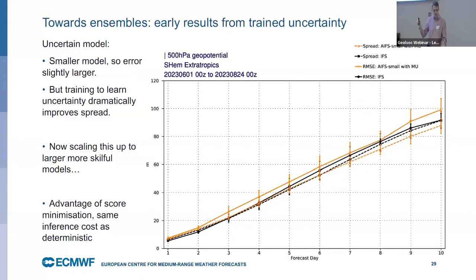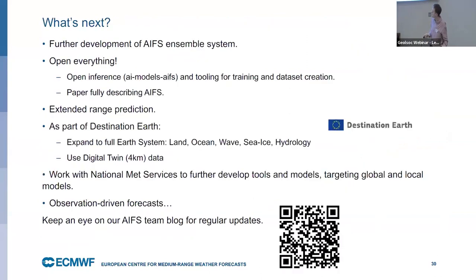The error is larger, but that's partly because we've got a worse model at the moment, because it's an easier thing to do experimentation on. But clearly by learning to represent model uncertainty, we are bringing those two more in comparison.